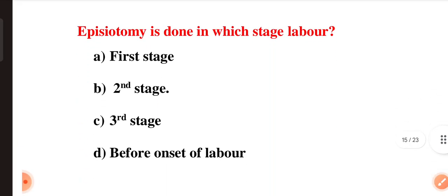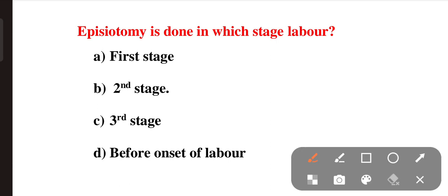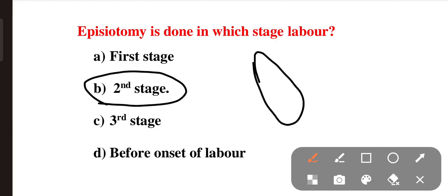The next one: episiotomy is done in which stage of labor? The options are first stage, second stage, third stage, and before onset of labor. The answer is the second stage. Before the head comes out, the episiotomy takes place. The doctor will give an incision over the perineal region. That is episiotomy.